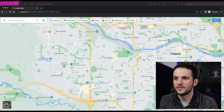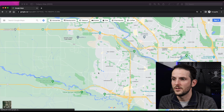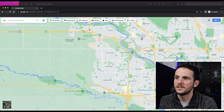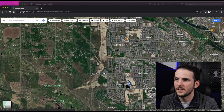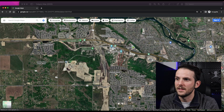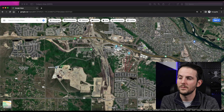Now, the nice thing about this transit is that it will end up connecting to the new ring road that's being constructed. This has been long overdue, but you can see from this area here to this area here, if we click on the satellite view, you can start to see some of the construction that is going on in this area. This is basically paved now, so if you come and drive down through this area, you will see the road that goes up.